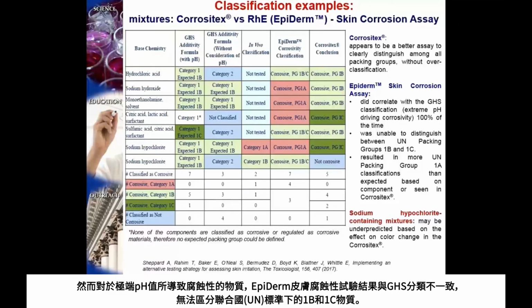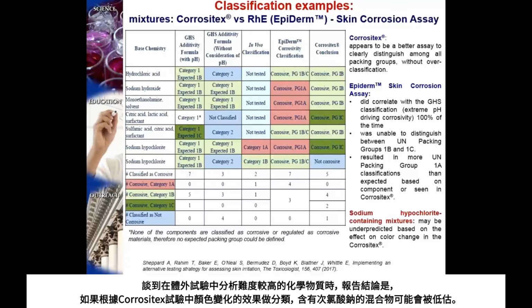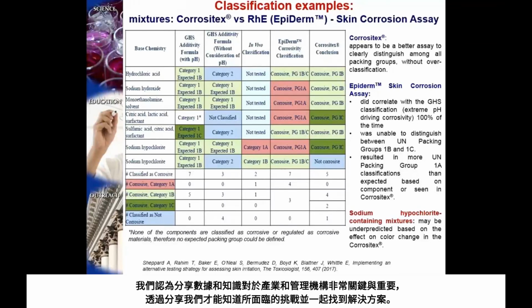In terms of the EpiDerm skin corrosion assay, it was concluded that it did not correlate with the globally harmonized system classification for extreme pH driving corrosivity, and was unable to distinguish between UN packing groups 1B and 1C. Interestingly enough, speaking of isolating different chemistries that are more challenging to address in vitro, the work concluded that sodium hypochlorite containing mixtures may be under-predicted based on the effect of color change in the Corrosion assay. We consider this sharing of data and knowledge extremely critical and important in the industry and with regulatory agencies, so we are all aware of what challenges we face and find solutions together.